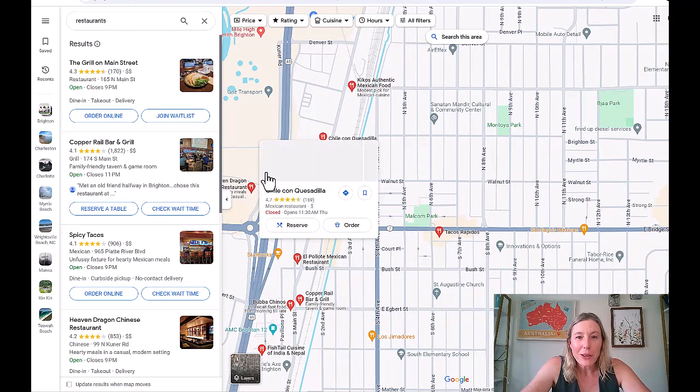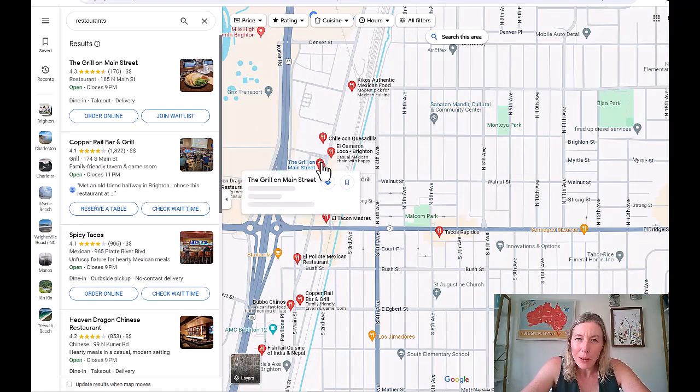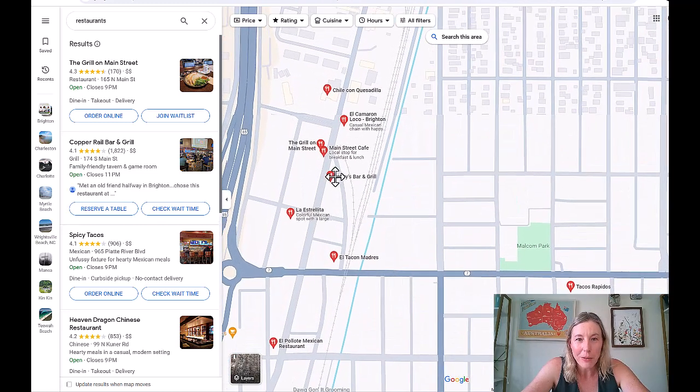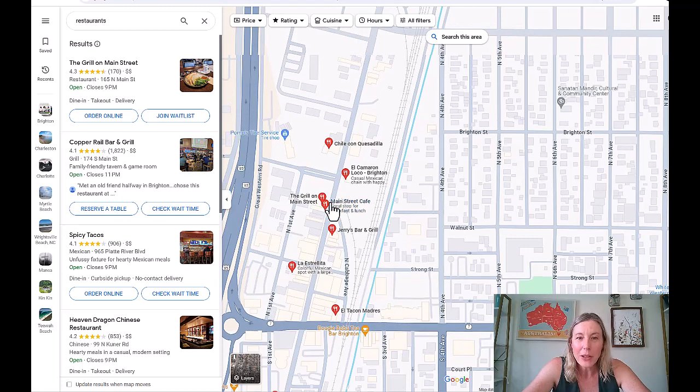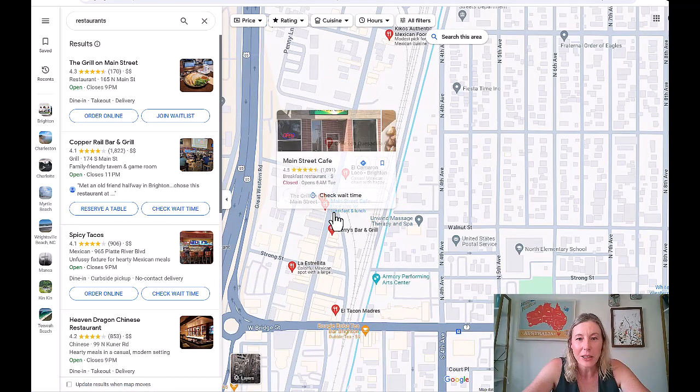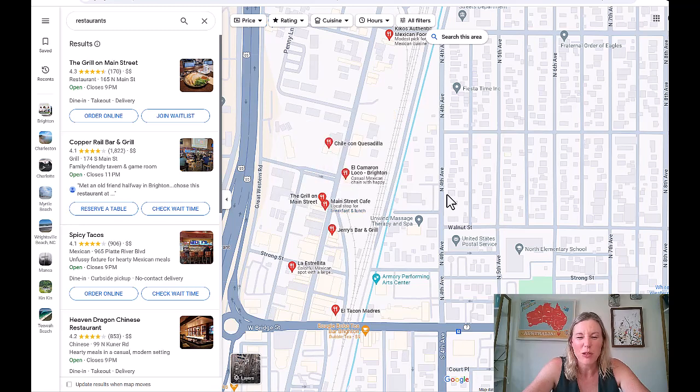You have the Grill on Main Street, which is a great place for breakfast or burgers or some of those traditional foods that we all like to partake in. Main Street Cafe is another great place for breakfast and lunch. That's going to be more of your traditional greasy breakfast. Great if you have a hangover.